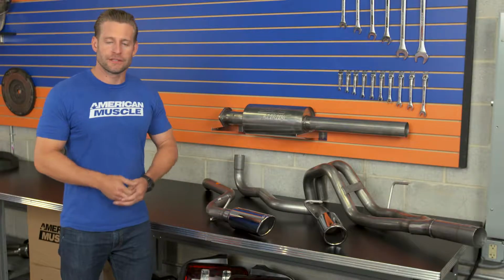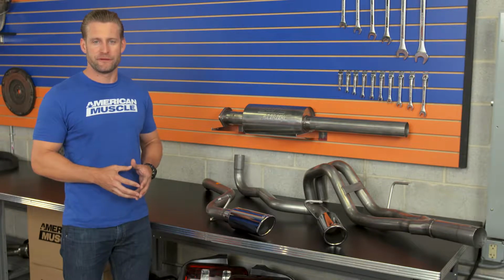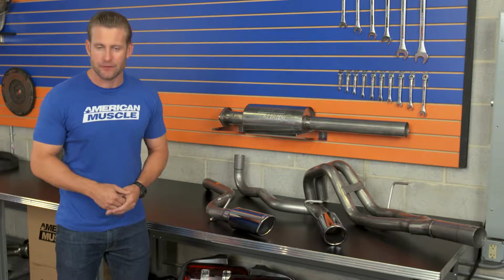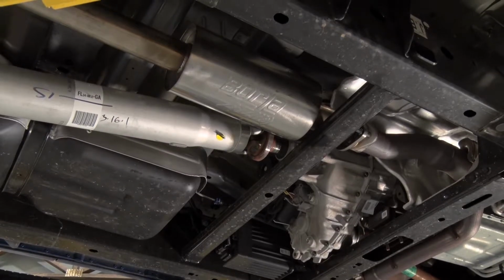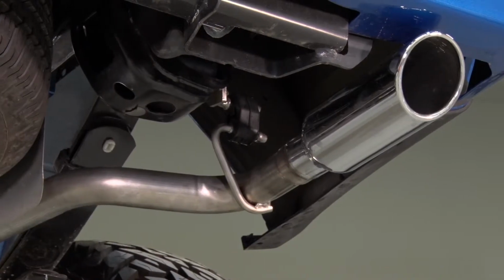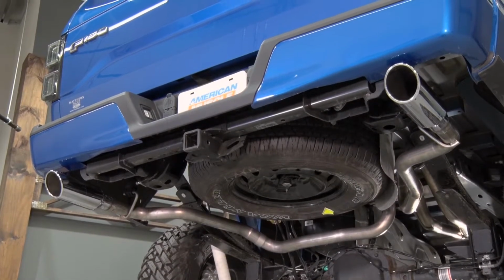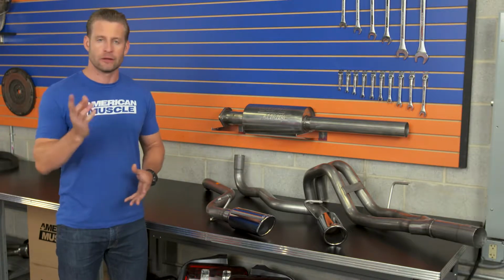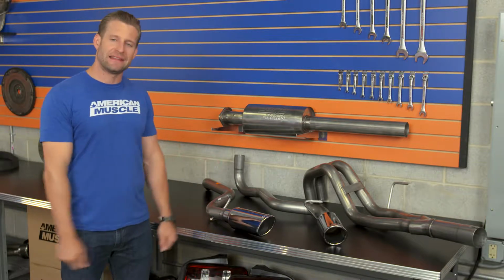The ATAK from Borla is going to be one of the more aggressive systems available for your EcoBoost powered F-150, and it's going to be for the owners out there looking for a huge increase in sound and volume over the factory system. Now, this is definitely going to be for someone out there who doesn't mind investing into a more premium system like Borla, and it's also going to be a great choice for owners out there who want to ditch that single side exit configuration and go with a tried and true truck setup, that dual split rear exit that looks good on just about every rig out there. So with that said, let's take a closer look at the ATAK.